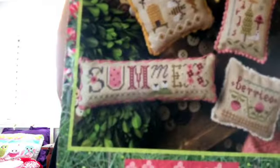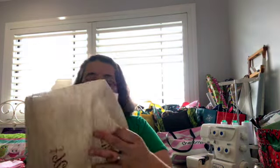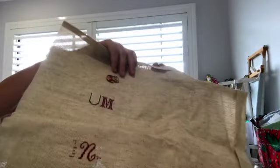So the winter, the spring, the autumn and the summer. And I am stitching them all on one piece of fabric, but I'm going to turn them into different pillows.